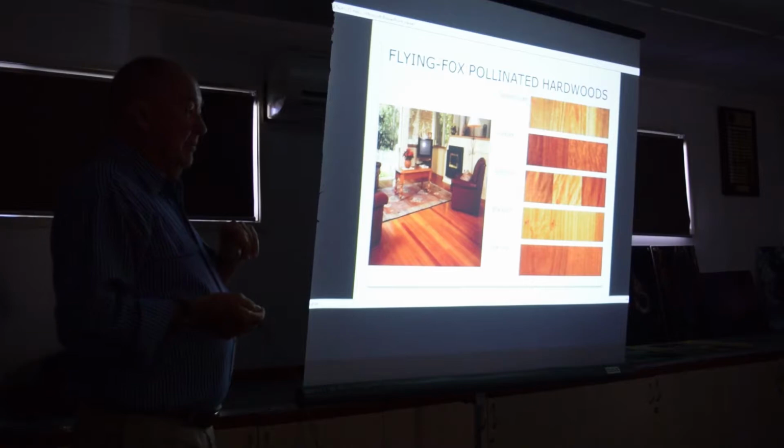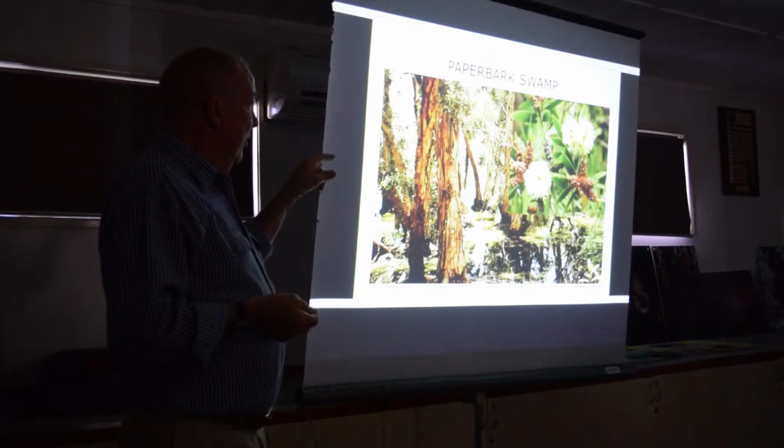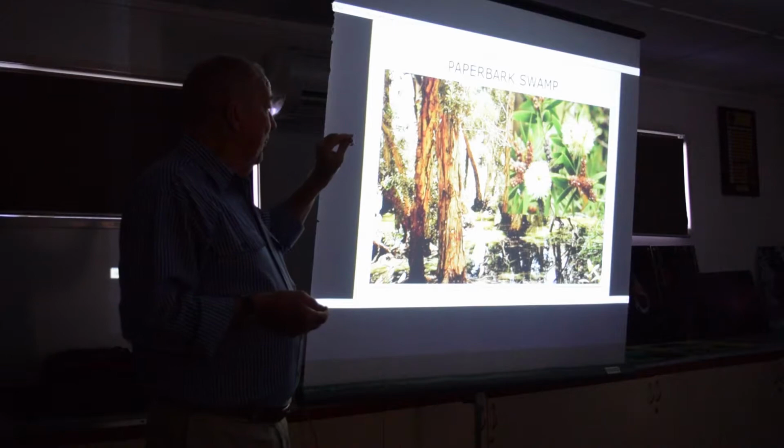So we'll look at paperbarks. But paperbarks are another tree that they're not dependent on flying foxes' pollination, but they do provide a lot of nectar, and they're important. Generally, I think they've all finished here now, but they're in autumn, coming early winter. That's the main food source for flying foxes.